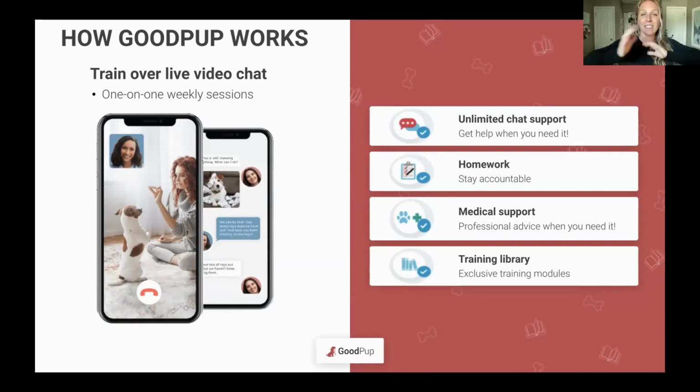It takes a little burden off of the shelter and rescue staff, but it's also that nice hand holding along with the adopter or foster. And then they also get access to a training library, which has a whole host of excellent material, and they can read on their own if they want outside of their training sessions.